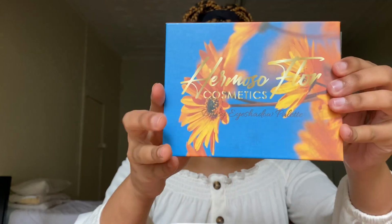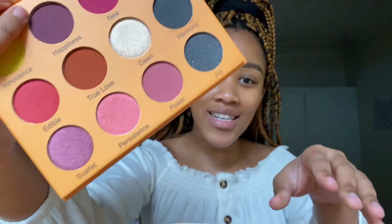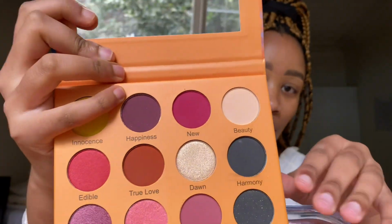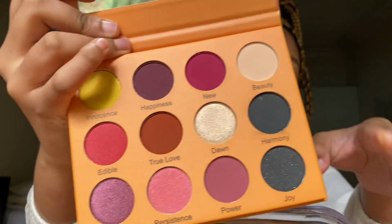So this is how the palette looks, and this is how all the colors look. I think this is a very gorgeous palette. It's got a nice color selection, and dare I say it might be a bit beginner friendly because it's got a lot of colors. So if you want to play around with color, then you can. And it looks like it's very pigmented, right?